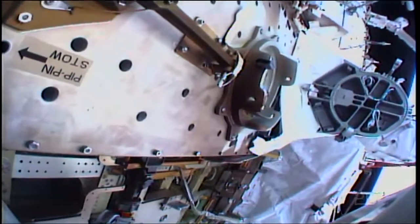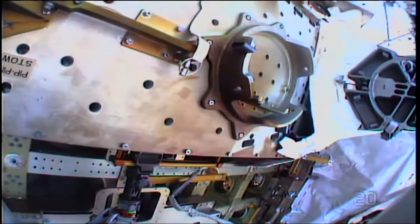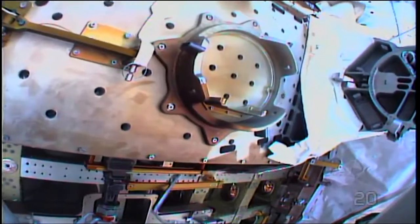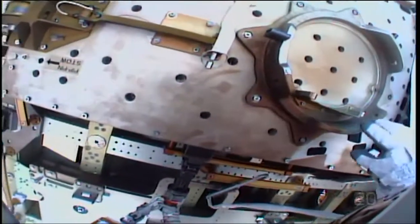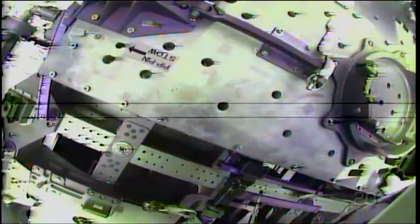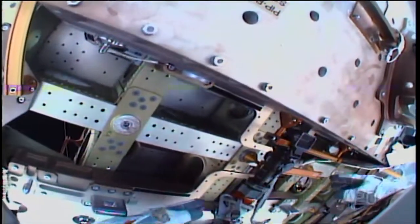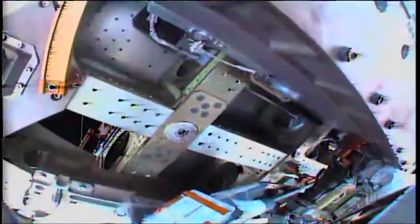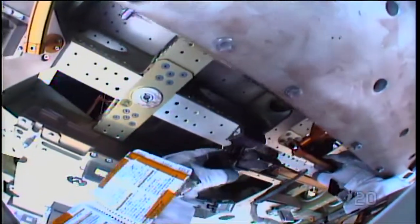Next up for Vande Hei and Tingle will be the removal of the degraded latching end effector from the wrist portion of Canadarm2, sometimes affectionately known as Mr. Roboto. The starboard APFR, the one in WIF 4, and Maker, the one in WIF 6. Reminder, only one crew member may ingress or egress APFRs on ESP2 at a time.